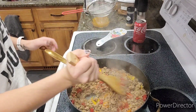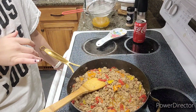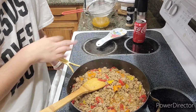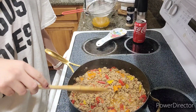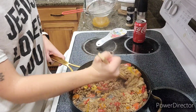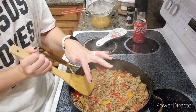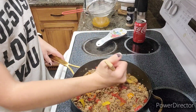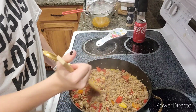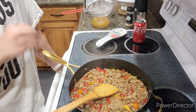So I already brought the heat up. That's why you hear all the noise. Now I'm going to bring the heat down lower, and I'm going to let this simmer in that Coca-Cola or whatever dark cola that you choose, so that all the flavor can mingle and it'll saturate the meat and make a really nice sauce. The liquid will reduce the longer that it simmers. Just stir occasionally, and once most of the liquid is gone and it looks a little bit thicker, then we'll add some condiments to make it more saucy.